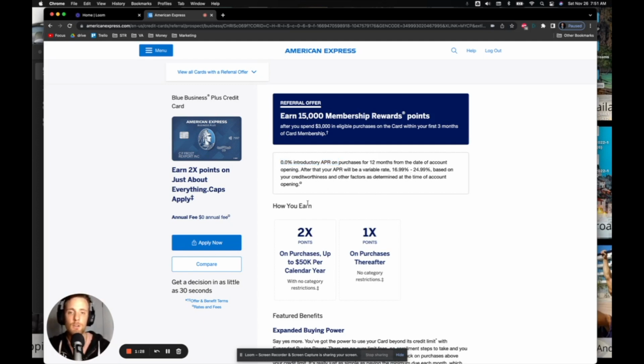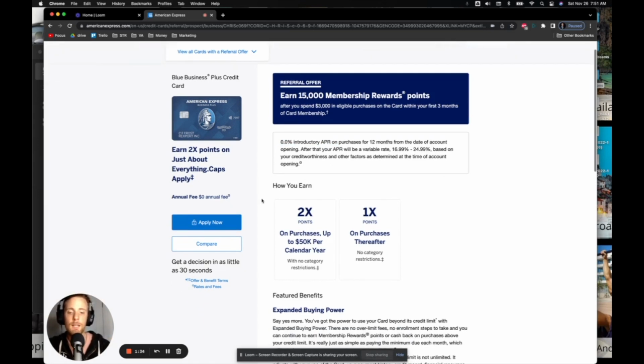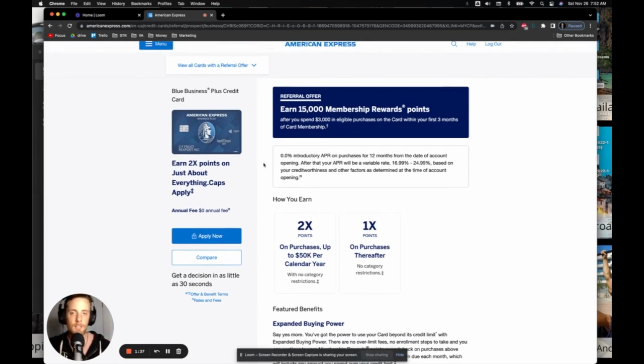But the nice thing is that if you're starting out with a small business, you can apply for a business card like this, a line of credit like this, and get your business going. You can also apply for Chase cards. Those are also pretty good, but you will probably have to use your personal credit.